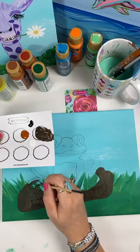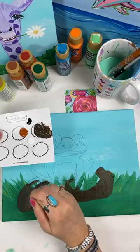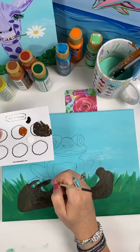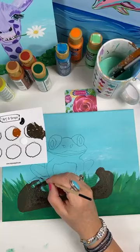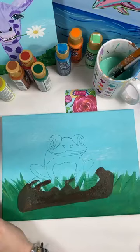I'm just using a detail brush to come up in between his little toes. You have to take a little more time to do it this way so that we don't get brown all over our frog. Let's see, so that's his leg. I don't think I traced all the way, but this is his leg. It goes kind of like that. And then that's his foot. Okay. Just had to be sure I wasn't painting over something I shouldn't.